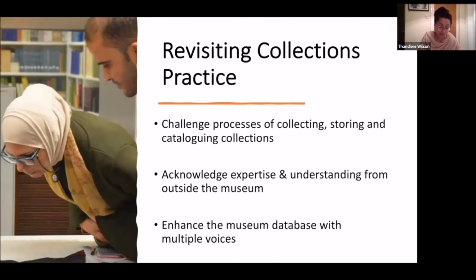There were a few moments when I was working on the project where infrastructure, mainly the database, made me question our fundamental approaches in collections work. For example, we have and continue to classify and organise material culture using ethnocentric typologies and often focus on the voice of the collector. So the project provided a great opportunity to bring diverse voices and new insights, which contributed additional knowledge and recontextualization into the museum.